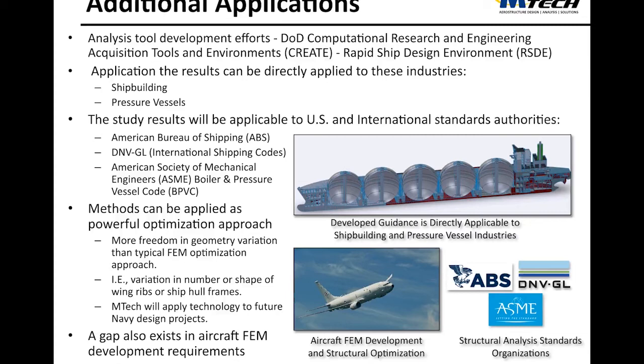Possibly the most powerful application of MTEC's technology is through automation of complex structural optimization. Rather than surveying the range of parameters to test accuracy, the approach can be used to find the best parameter combination which minimizes a target value such as stress or weight. For instance, one can vary the number and shape of hull frames or wing ribs rather than being limited to optimizing their thickness and properties alone.